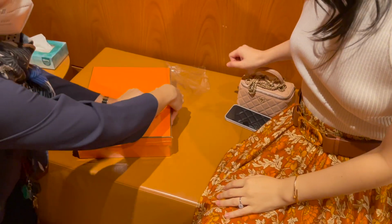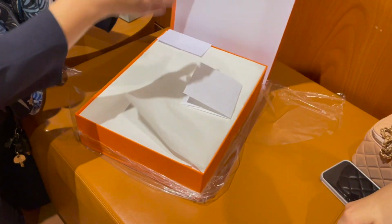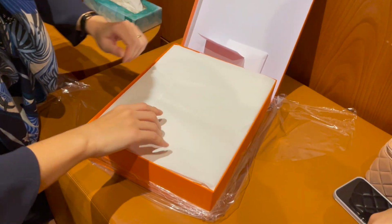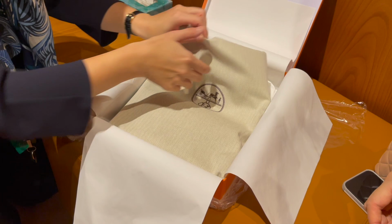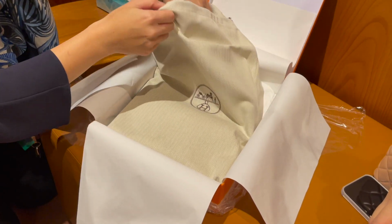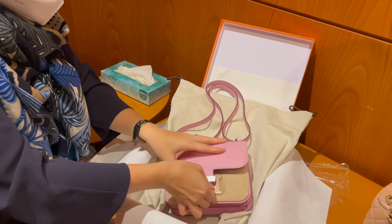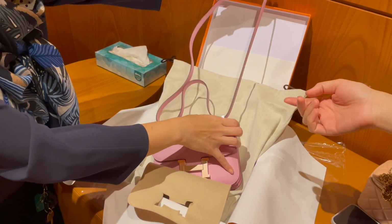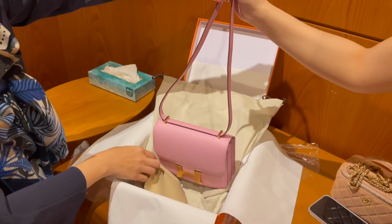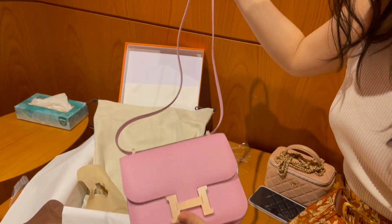So today is part 3 of our Hawaii shopping haul, and today we're going to unbox another Hermes bag. What you're seeing now is a clip from our first Hermes unboxing video that we filmed in Hawaii. And if you watched that video, you know that we scored a mini Constance in the gorgeous X9 color, a really gorgeous light pink color in Hawaii. And if you haven't watched that video, please follow the link above and check it out.